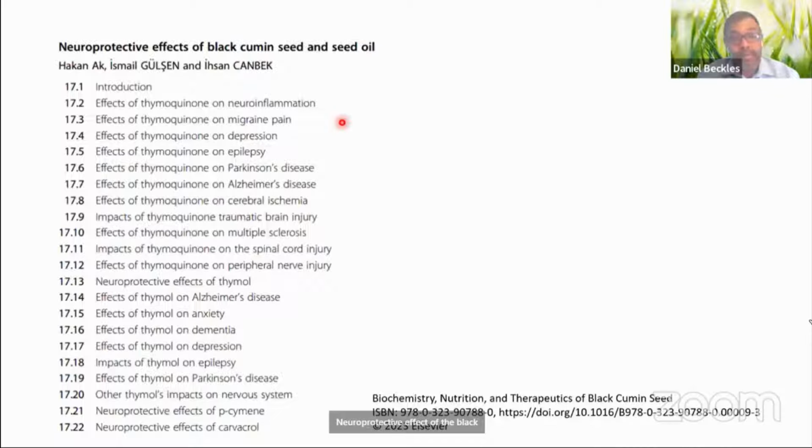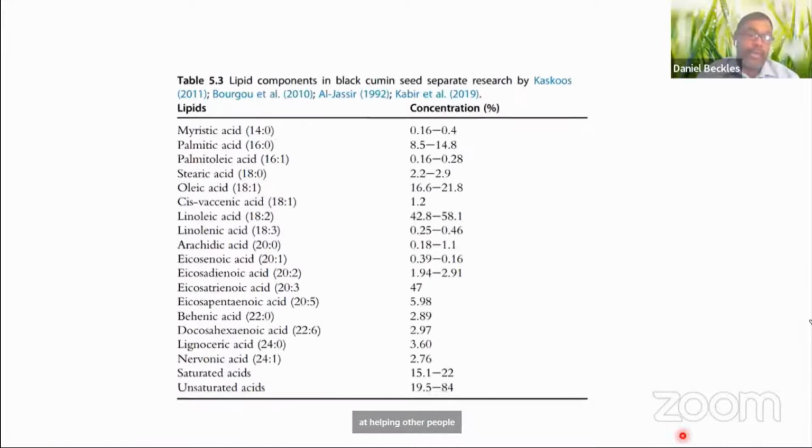Okay, here we go again. Neuroprotective effect of the black cumin seed. And this is from the textbook that was just recently published, 2023. Here's a textbook published. And this is just one chapter, 17, of that book, showing effect on dementia, depression, epilepsy, Parkinson's, nervous system in general, dementia, anxiety. I mean, Alzheimer's, the list just goes on and on. Even migraine pains. How many people you know have migraine headaches, and all the studies are positive. I mean, this is it right here. You're looking at helping other people decrease their suffering.